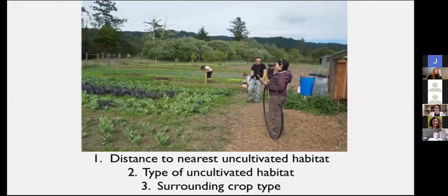And then at each of these different stations on a farm, we measured the distance to the nearest uncultivated habitat. So the nearest thing that just was not being cultivated. The dominant type of that habitat, so whether it was grass, tree, shrub, or something that was human-made like a building. And then we measured what the surrounding crop type was around that individual sentinel pest station.